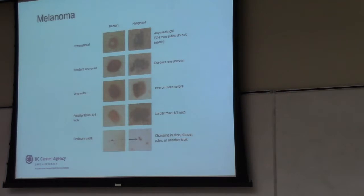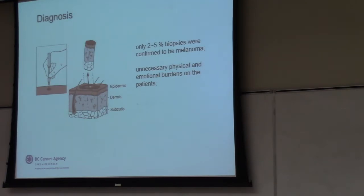When you go to a dermatologist clinic, they assess the pigmented lesions based on five criteria, which we call A, B, C, D, E. A is asymmetry. B is border, whether the border is even or not. C is whether there are two or more colors inside the lesion itself. D is diameter, whether the diameter is larger than a quarter of an inch. And E is evolving, whether your lesion is growing over time. That's how they detect the suspected lesion. And when they detect the signal, there's a chance that it's going to be melanoma.